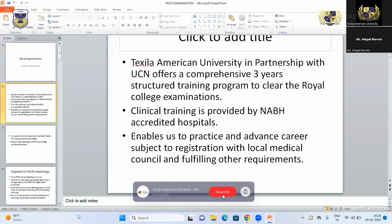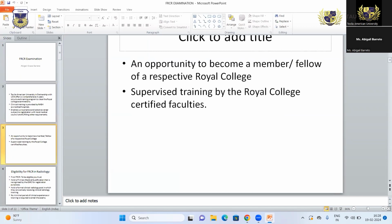Texila American University, in partnership with the Central University of Nicaragua, offers a comprehensive 3-year structured training program to clear the Royal College examinations. The clinical training is provided by NABH accredited hospitals, and it enables us to practice an advanced career subject to registration with the local medical council and fulfilling the other requirements. It gives us an opportunity to become a member or a fellow of the respective royal college, and it is supervised training by Royal College certified faculties.